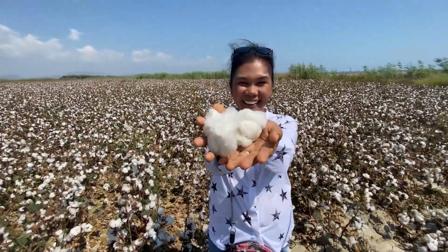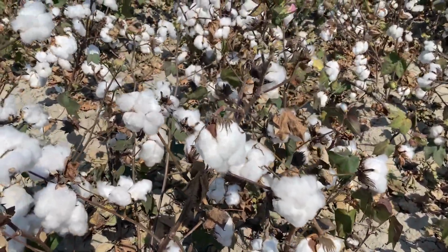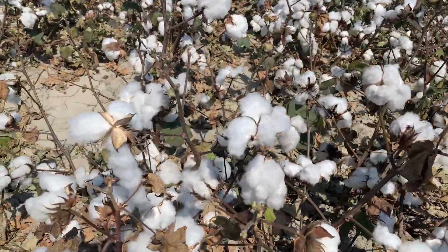India is the world's largest producer of cotton. The United States has been the largest exporter for many years.